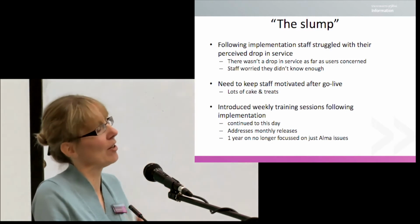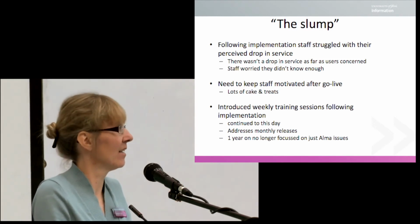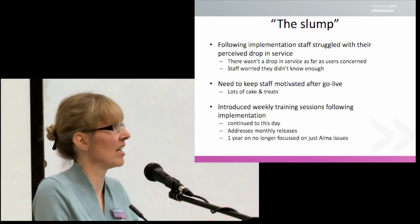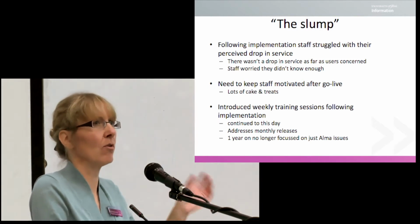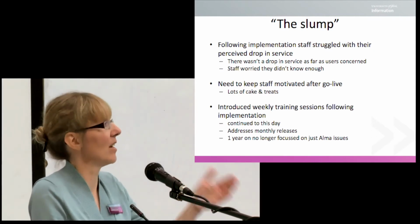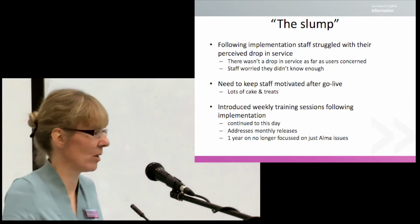And the other thing we also did was we introduced weekly training sessions, which we are continuing today. But the initial idea was to have these weekly training sessions so we could update people, go over training. You know, is there anything else you need to go refresh yourself with? Initially it was all to do with Alma. Today we still do it. It's less to do with Alma, maybe the odd enhancement, but it's still invaluable for staff, so we've kept it on. So that's one recommendation. If you can implement that, it's definitely worth doing.